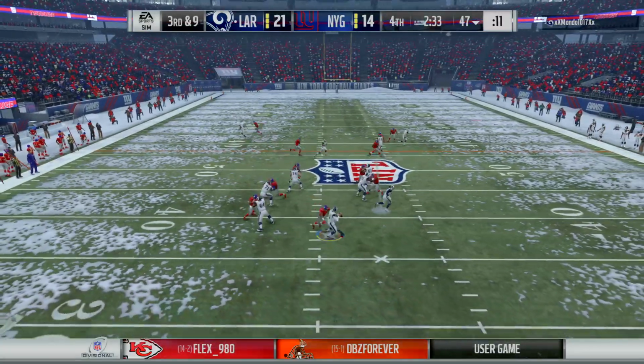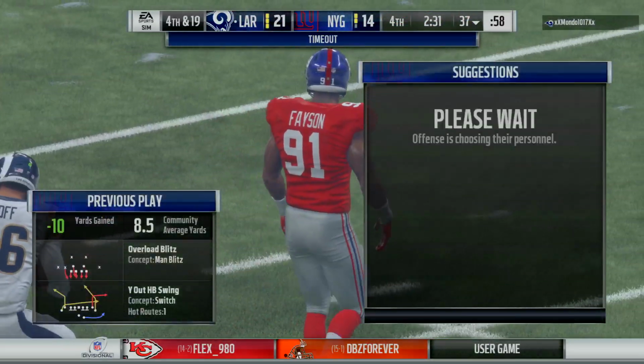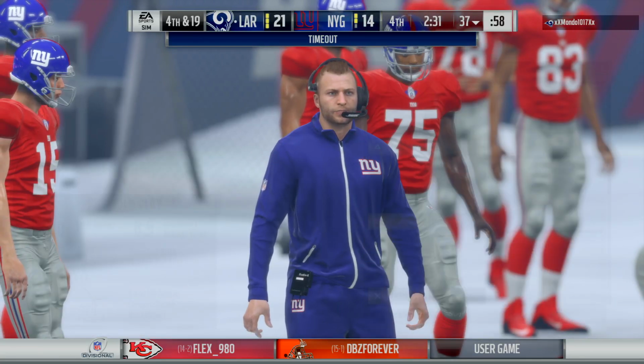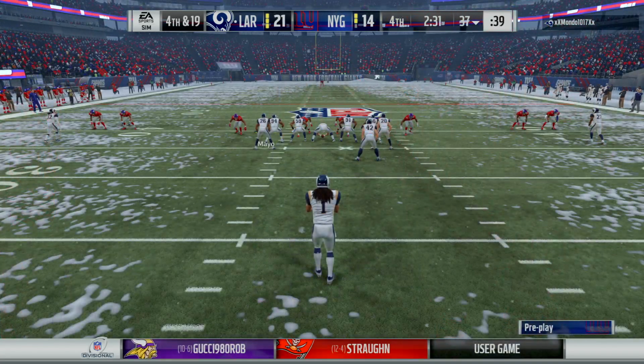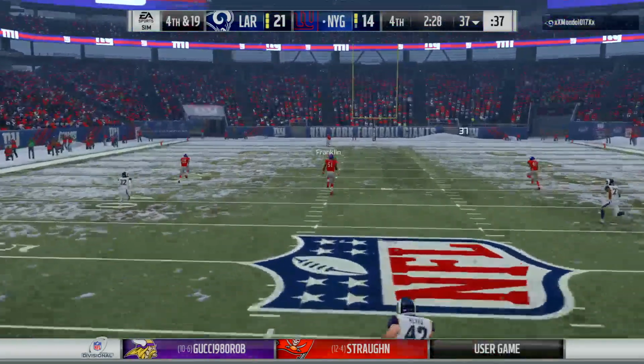Goff now looking to throw. And the Giants rush gets home as down he goes. And now the Giants will stop play as they take a timeout defensively. It's just their first. They'll be down to 2 remaining as we step aside here in the fourth quarter.